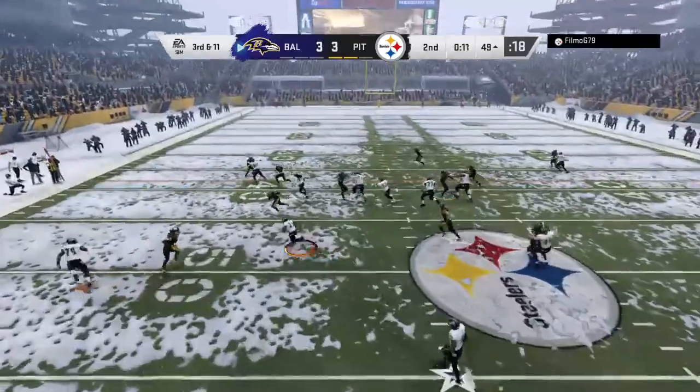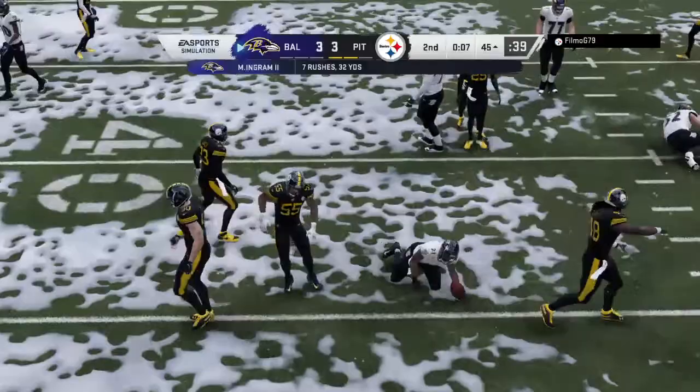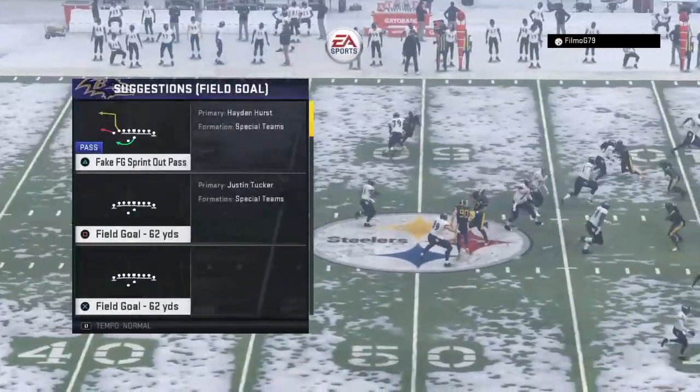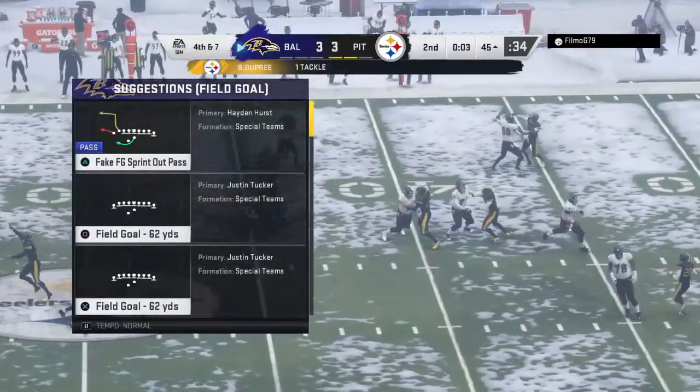From the gun, it's a run for Ingram. And he can only manage to get this to the 45-yard line. Well short of the first. Give him 4 yards there, and that should be the final play of this first half.